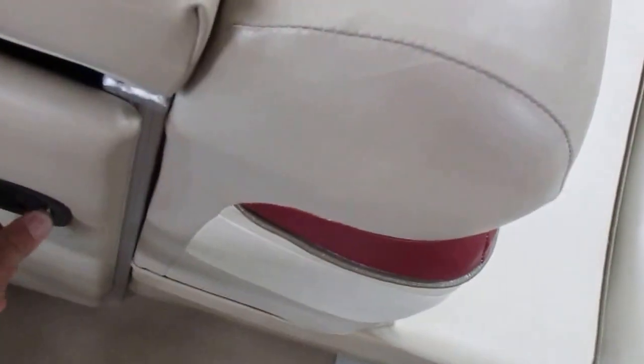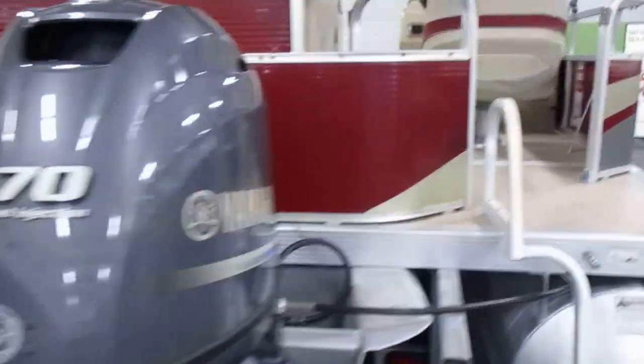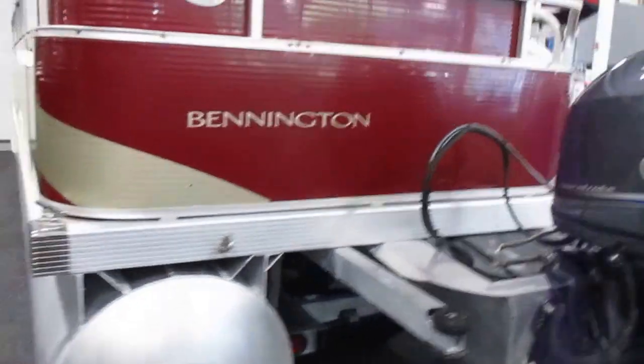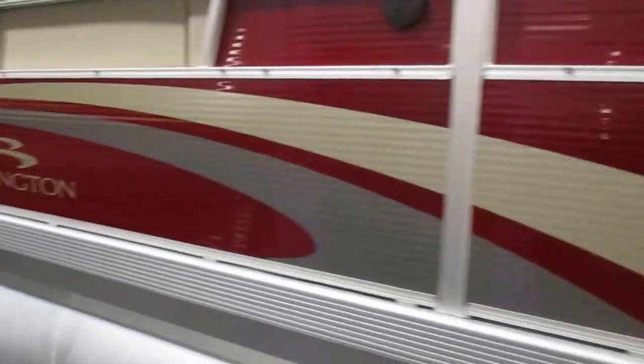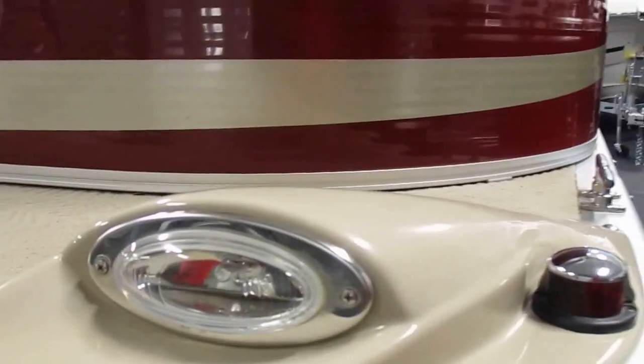Pellet sun deck under storage. Through the door. Navigation anchor lights. Docking lights.